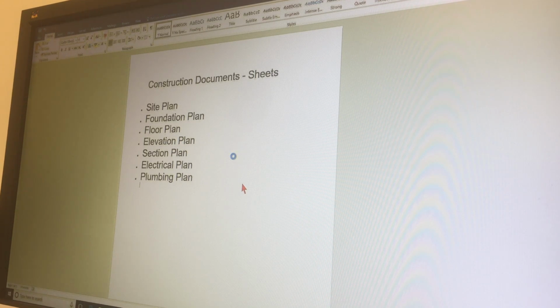And so what will happen is you get your site plan. Now you're going to have a class with Professor Holly in week number 8 where you're going to talk about site plans and how those work. You're talking about your landscaping, your plumbing that's in the ground, your easements for electricity, stuff like that. All that is part of your site plan. So that's going to happen there.